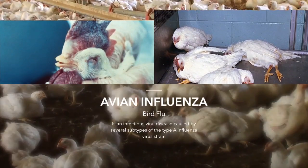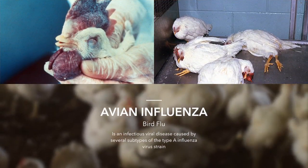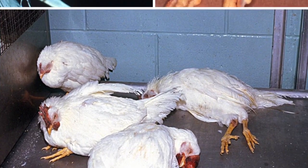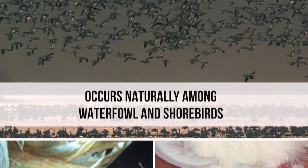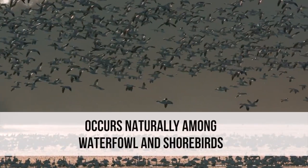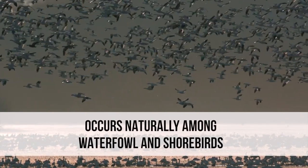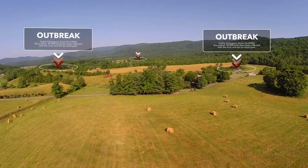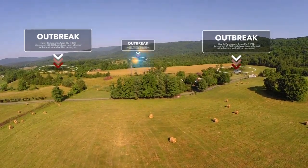Avian influenza is an infectious viral disease of birds caused by several subtypes of the type A strain of the influenza virus. The virus occurs naturally among waterfowl and shorebirds, which do not show clinical signs, but may transmit the virus to domestic poultry, such as chickens, turkeys, and ducks.